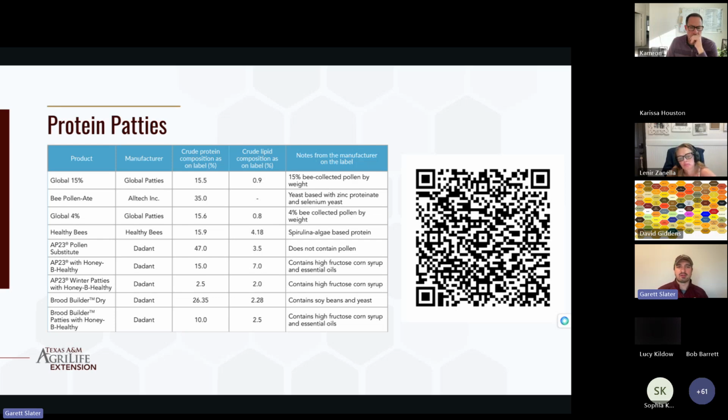But just remember that this is less than 20%. So they're only getting 50% of their proteins from Global Patties, the crude protein content. And so in this situation, you might want to feed two to get up to 20% if possible, but just know that this is a really great product because it has natural pollen.